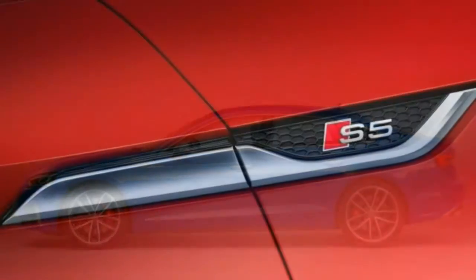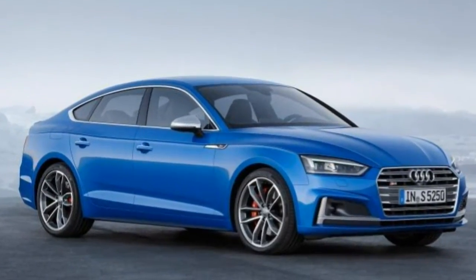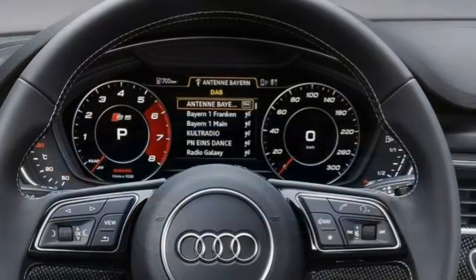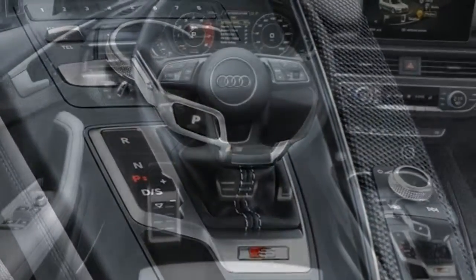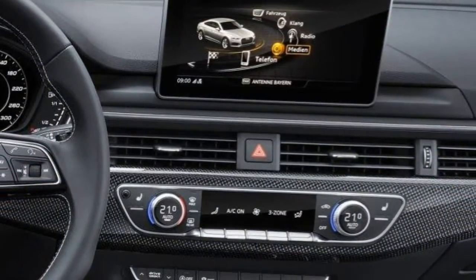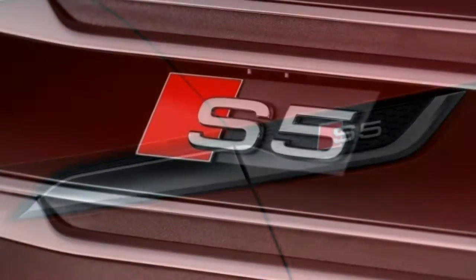Standard features for the Premium Plus trim include 18-inch wheels with summer performance tires, automatic LED headlights, automatic wipers, power folding mirrors with heating, a panoramic sunroof, front and back parking sensors, keyless entry and ignition, automatic climate control, leather upholstery, power front seats with heating and massage functions, driver seat memory settings, 40/20/40 split folding rear seats, auto-dimming mirrors and interior ambient lighting.